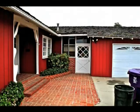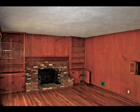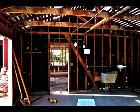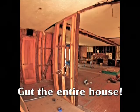The new owners wanted an open floor plan, more privacy, and direct access from the garage into the kitchen. It made sense to gut the entire house.